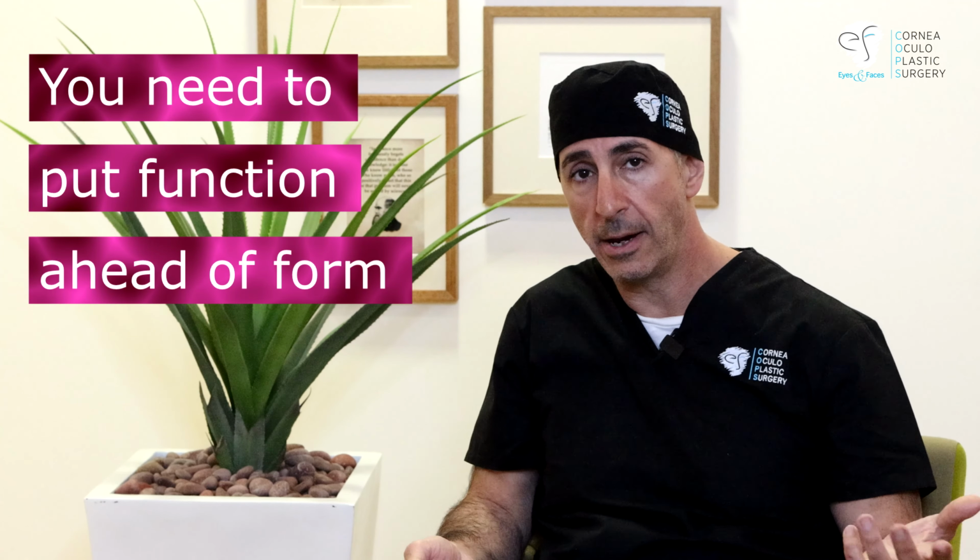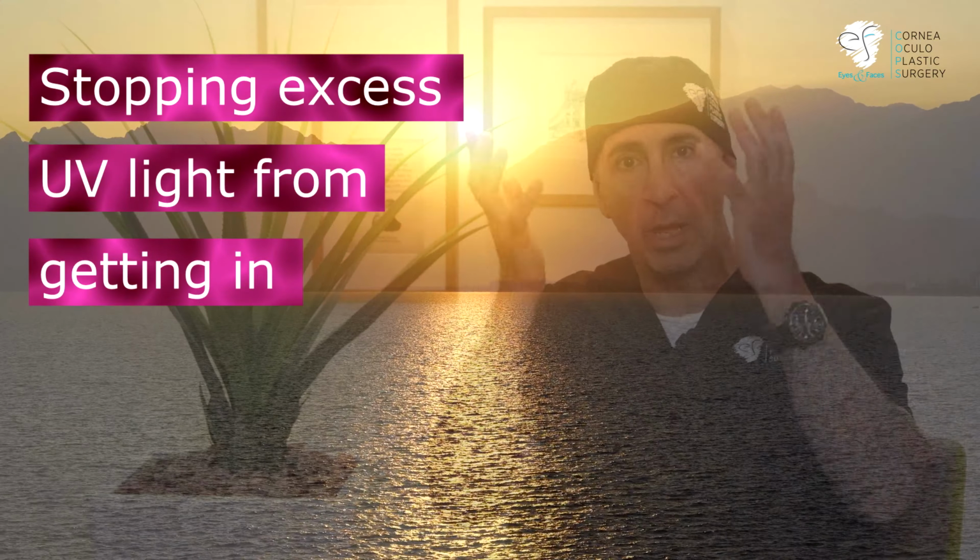So here's the problem. Sunglasses are a fashion statement. They basically form before function. Ultimately, if you want your surgery to work and you want to protect against disease, you've got to put function ahead of form. That's not something the sunglasses industry is really that interested in, but you are if you're interested in your health and your eye health. So, function first. What do I mean by function? I mean stopping excess intense UV light getting in. How much UV light? Tremendous amount. So you need to have some protection.